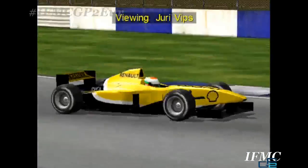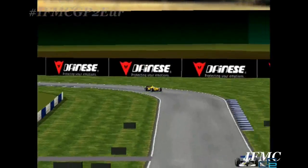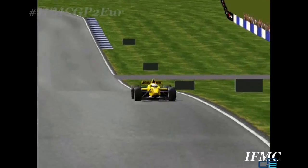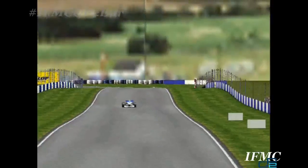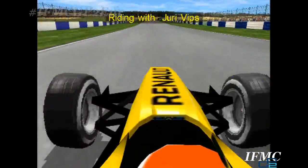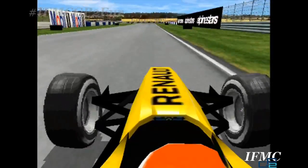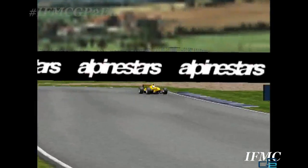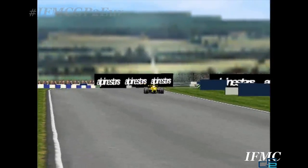Meantime, his teammate appears to be down on his personal time in the first sector as he heads up the hill through McLean's, as he will now approach the double right-hander. So Vips getting the car tucked in through this corner, and now we will go up towards the chicane, and Vips now in towards the quick left-right chicane on the track, going through the left, then the right, using a lot of the curb on the outside before approaching the second to last corner.